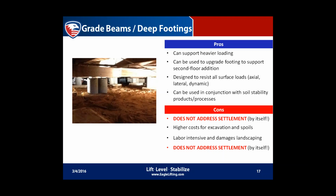If you're sitting on strong, stable soil and you don't want to build a second-story addition on a 12-inch footing, which you're not supposed to do anyway, then you can put a grade beam down there, and it should be compliant in order to make the footing bigger without having to tear out the old one or anything crazy like that. It is designed to resist all surface loads, axial, lateral, dynamic, and can be used in conjunction with soil stability products and processes. See down there in the cons, it says does not address settlement by itself twice. That's the point that we're trying to hit home here.